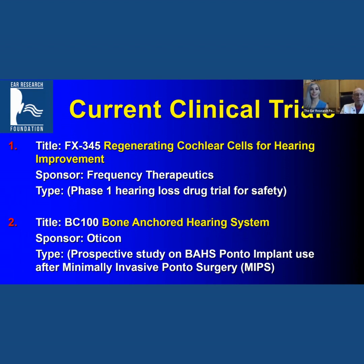We currently have two clinical trials. The first one is Frequency Therapeutics FX345, which is regenerating cochlea cells for hearing improvement. That is a phase one trial, which is looking to test if a new treatment is safe and the best way to give it. We are also doing the VC100 Oticon bone-anchored hearing system, which is a prospective study on Baha's Ponto implant use after minimally invasive Ponto surgery.